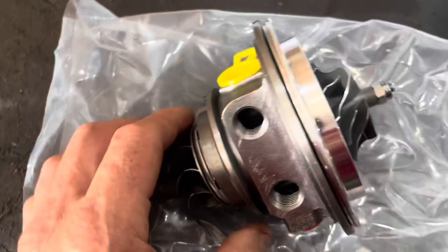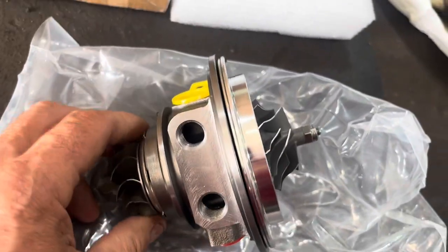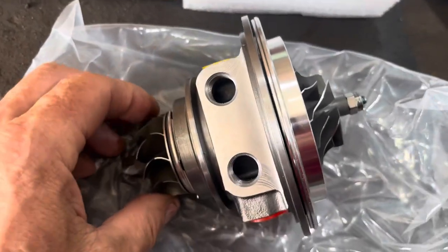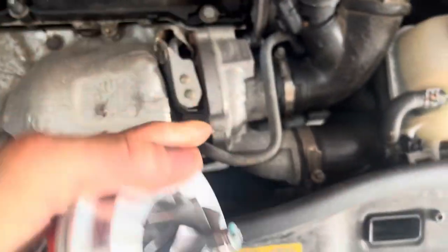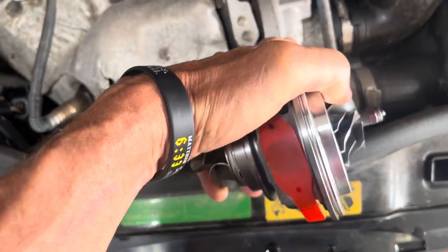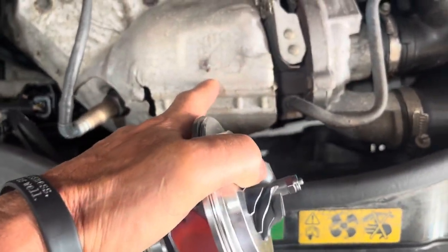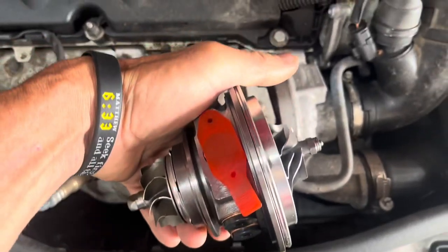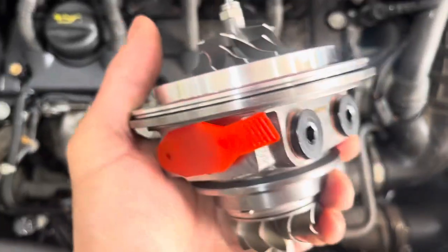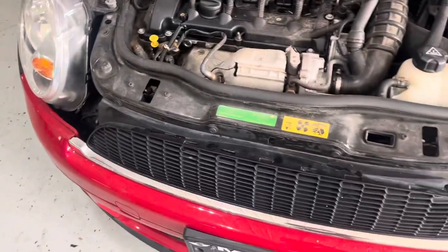And I did order a turbo cartridge. Now, an entire turbo would have been a couple to $400, I think. This was $78. And a cartridge is basically the center section of the turbocharger assembly. So you don't need to replace the outer housings, the blower housing and the hot side housing on this side for the turbo. This section can be replaced. So that's my plan, is to put $78 into this thing.